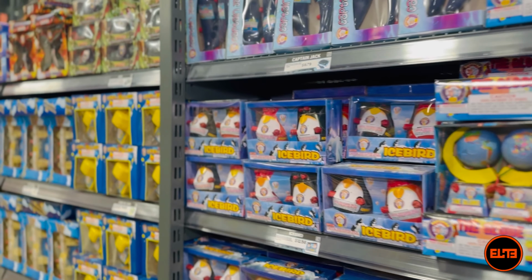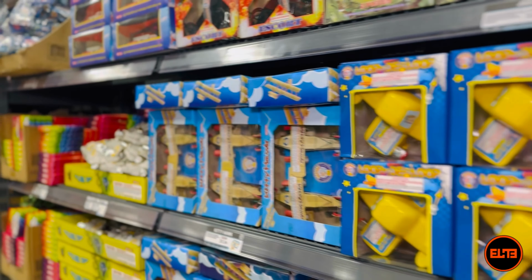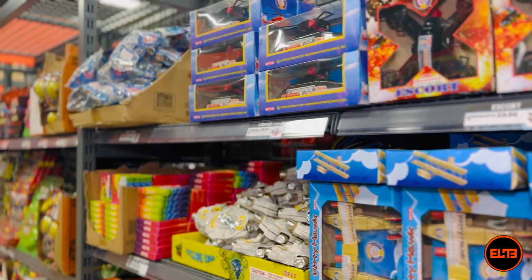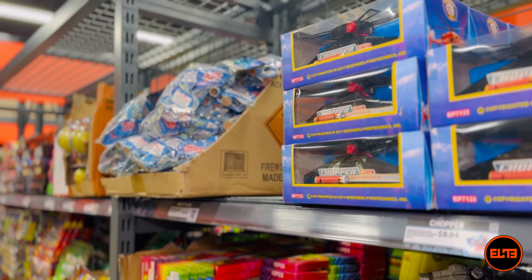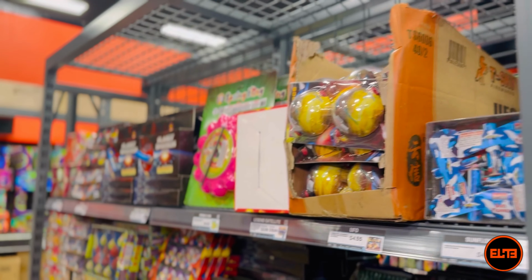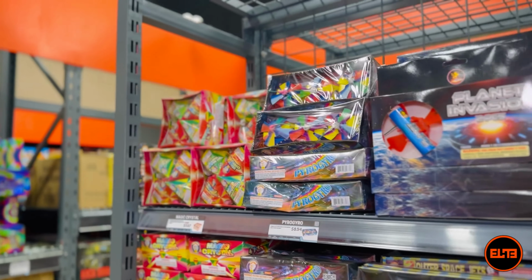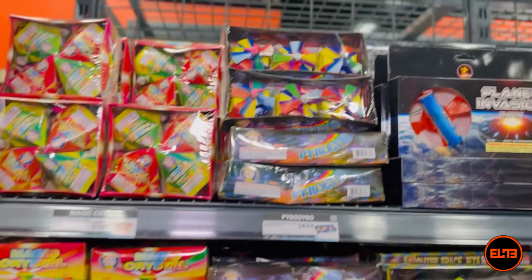The only flaw to the plastic items, you can definitely notice the price difference, just because they are quite a little bit more expensive, just because plastic versus paper, plastic costs more. But anyway, guys, this is just a quick overview of a lot of our different novelty items here at the Elite Fireworks of New Hampshire.